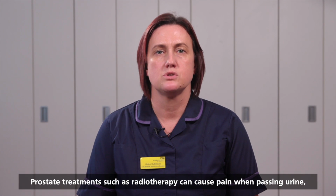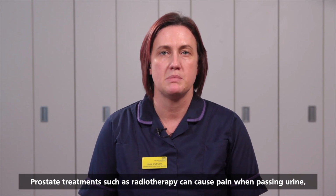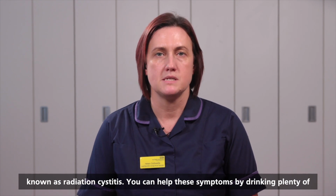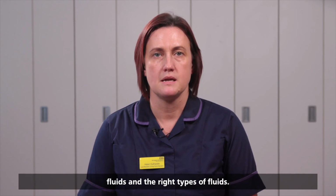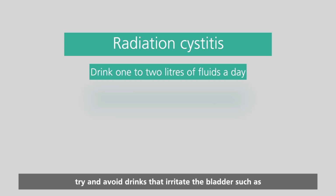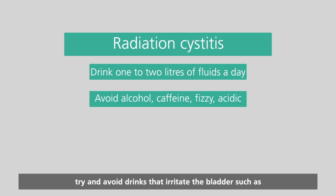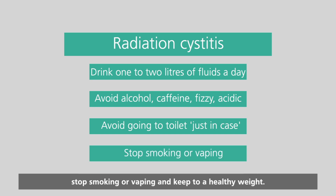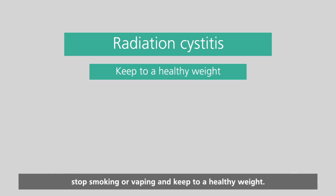Prostate treatments such as radiotherapy can cause pain when passing urine, known as radiation cystitis. You can help these symptoms by drinking plenty of fluids and the right types of fluids. It is advisable to try and drink 1 to 2 litres of fluids a day. Try and avoid drinks that irritate the bladder, such as alcohol, caffeine, fizzy and acidic drinks. Try to avoid going to the toilet just in case, stop smoking or vaping and keep to a healthy weight.